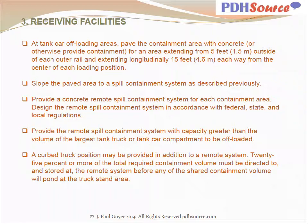Design the remote spill containment system in accordance with federal, state, and local regulations. Provide the remote spill containment system with capacity greater than the volume of the largest tank truck or tank car compartment to be offloaded. A curbed truck position may be provided in addition to a remote system. 25% or more of the total required containment volume must be directed to and stored at the remote system before any of the shared containment volume will pond at the truck stand area.